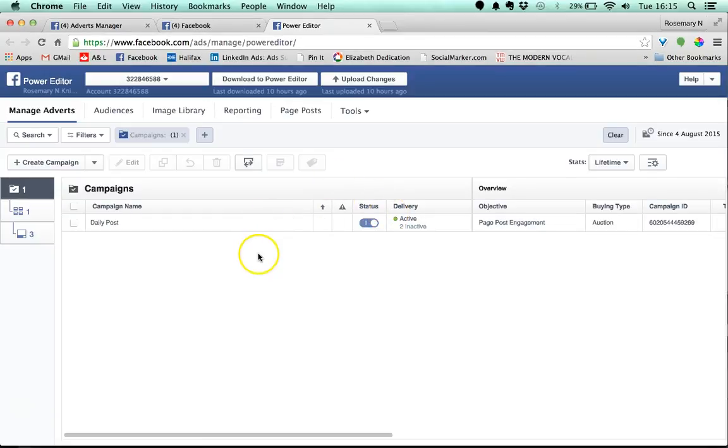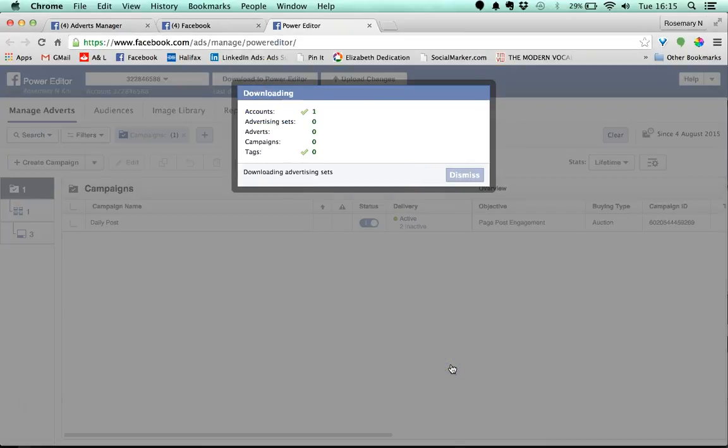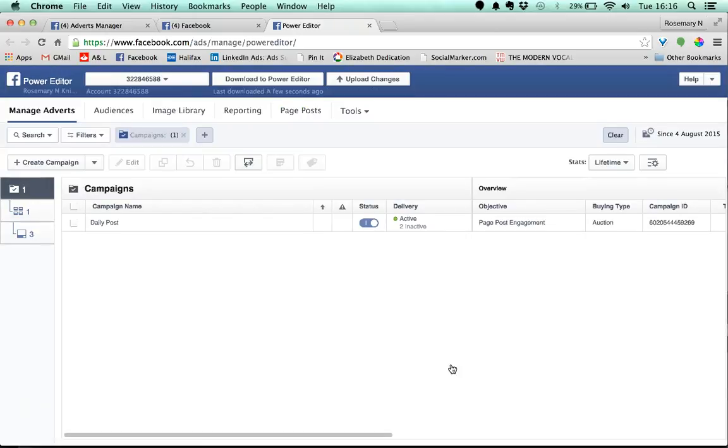In order to use the Power Editor, the first thing that you will do is download the Power Editor. Then it will bring up all the ads from your Advert Manager, although if this is your first time doing it, you may not even have any of that at all. And then you get all your ads displayed here. At the moment, I have a filter on, which is why you only see the one. I have gone through a whole lot of Facebook ads in my time.